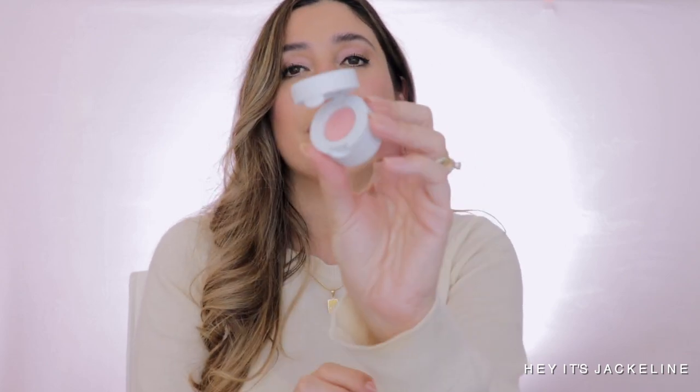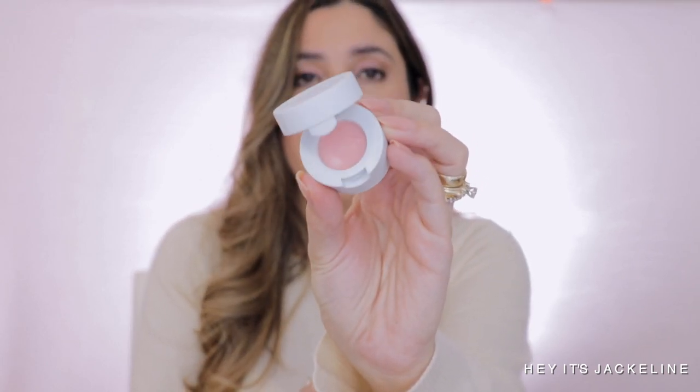I haven't tried this. This is the lip potion, and I just heard the best things about it. Oh my goodness, I'm so happy to have got it, because it is my understanding that it plumps your lips without that burning sensation. It just moisturizes, hydrates your lips and makes them look plump.